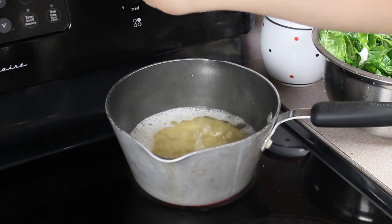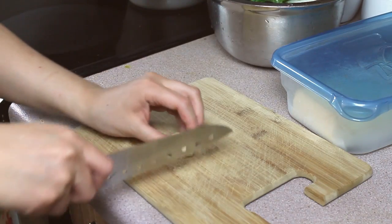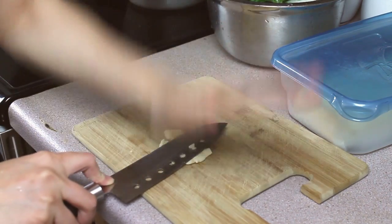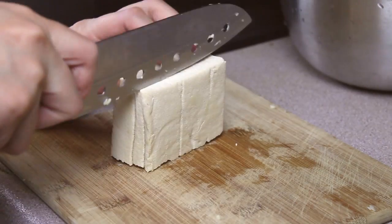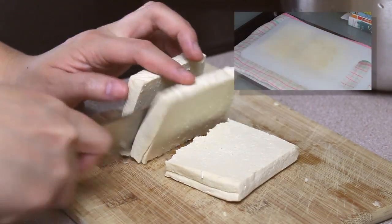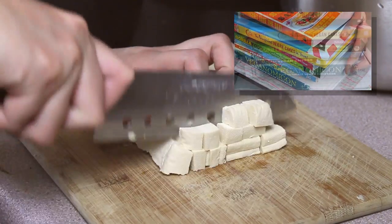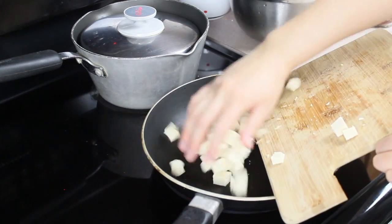I started with brown rice first, as it takes a while to cook. Then I minced up some garlic. I usually use a garlic crusher, but it was in the sink and I was too lazy to wash it. Plus, it's kind of fun to smash things once in a while. Next, I chopped up some pressed tofu. Click here if you want to see how I press the tofu to get as much moisture out of it as possible.